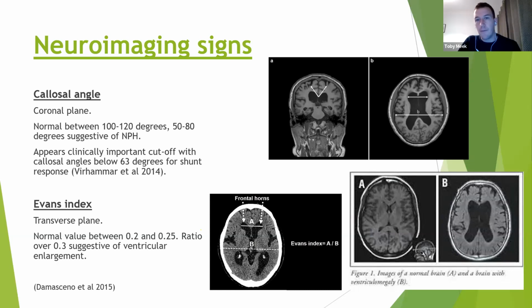Quite a lot of people obviously won't always have MRIs we can use. So the thing I sometimes do is just look at the Evans index. That's on the transverse plane, and essentially it is the maximum width of the frontal horns of the ventricles, so these two here, compared to the actual width of the cranium all the way across. This should normally be around 0.2, and sometimes even less than that.